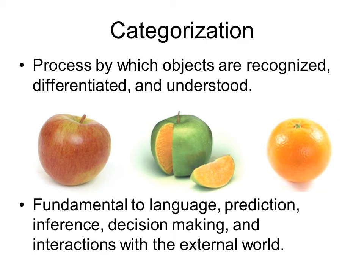Now, my academic work, what I'm known for, is work on categorization, and that's the process by which objects are recognized, differentiated, and understood. Like, for instance, here we have on one side apples and on the other side oranges. And it's useful for us to be able to discriminate which is which.